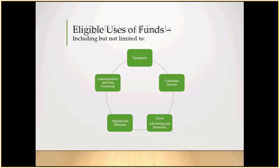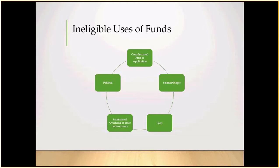Okay, so let's talk about ineligible uses of funds. Reimbursement through the grant or loan program cannot be requested for costs incurred prior to the application. So this year that would be costs incurred prior to November 1st of 2019. Typically, salaries and wages are ineligible. Food, unless specifically designated, most of the time food is ineligible. Institutional overhead or other indirect costs, and the funds cannot be used for political purposes or lobbying.